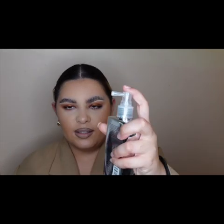The bottle is super cute. The only thing I do find with it is that sometimes if your fingers are wet, it slides off a lot, but definitely recommend this. Smells good. Doesn't really have much of a scent to it, but it has a very pleasant smell.